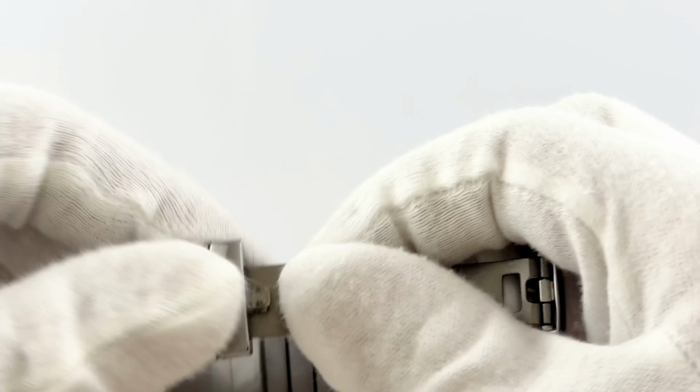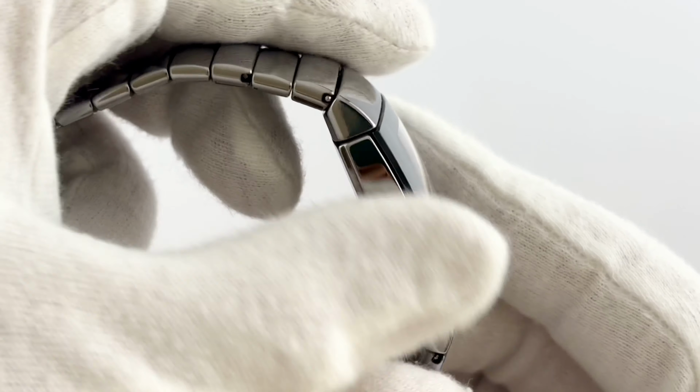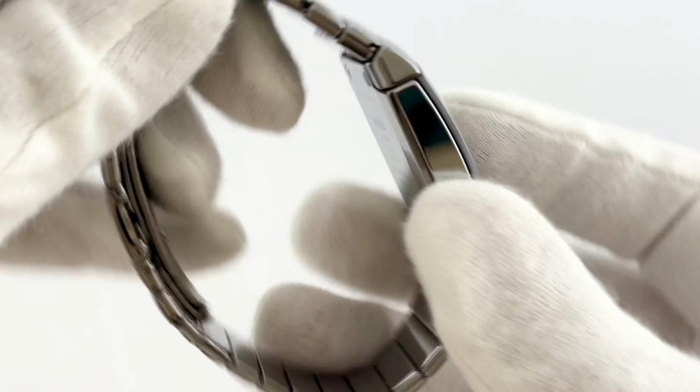The case size is 34 mm, making these watches versatile and perfect for everyday wear. The durable sapphire crystal protects the dial, which is in brand new condition. The watch is powered by a quartz movement, ensuring accurate timekeeping and reliable performance.